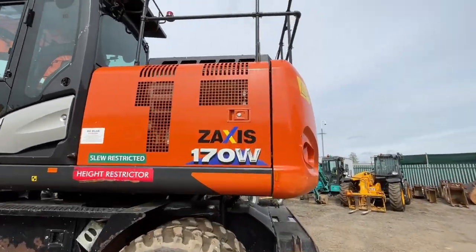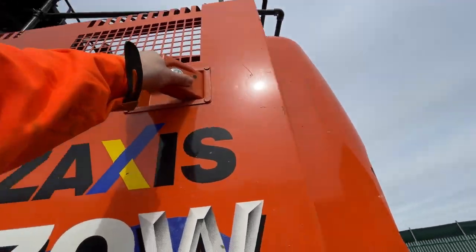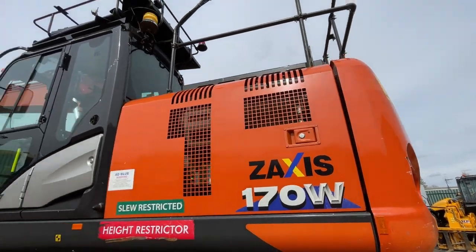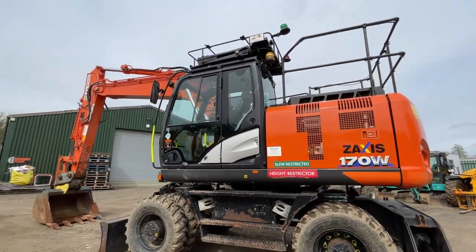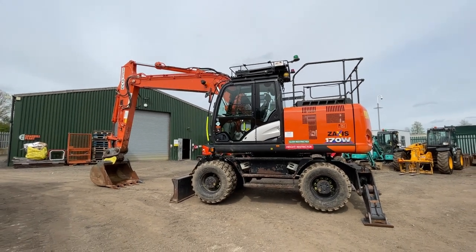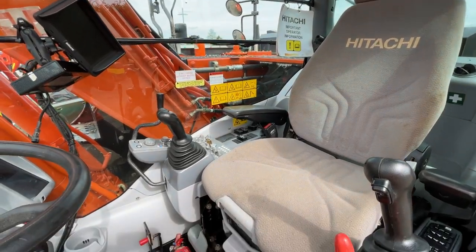Have a look at the doors here. Overall presents very nicely. Lovely machine. Onto the inside of the machine now.